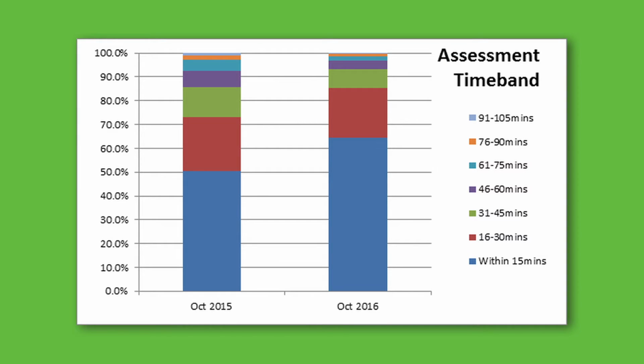So it's looking at what is the right service for the patient. Should there be an A&E? And if they do need to be A&E, equally, whereabouts in A&E do they need to be seen? Our aim is to assess patients within 15 minutes. The pilot started in October 2016 and has already shown a positive impact on the same period last year.